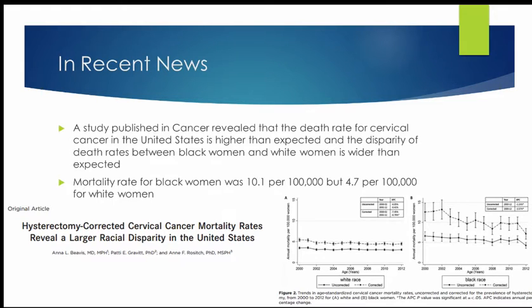So this is actually old data, but they did some corrections with the number of cases that received hysterectomy, because there's a disparity and a difference between Caucasian women and black women. And when they corrected for that, the mortality rate for black women was 10.1 per 100,000, but 4.7 per 100,000 for white women, which is a difference of 2. And of course, the paper went into details about how it was economically driven, and also a lot of patients weren't being offered standard care. They were less likely to be offered standard care for cervical cancer.